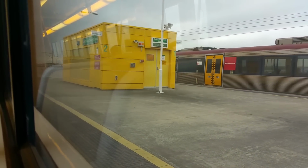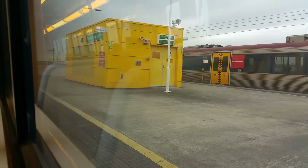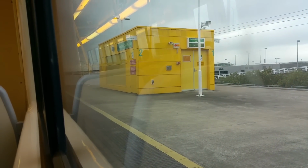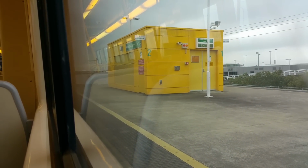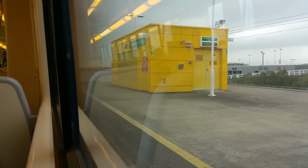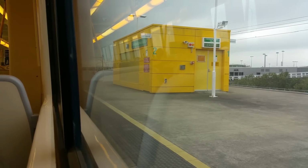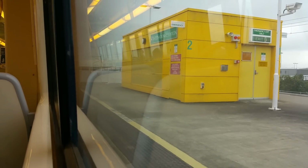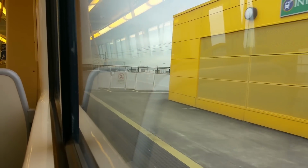Brisbane International Airport platform is on the right. Doors closing. Please stand clear. Now departing platform 2 at International Airport.